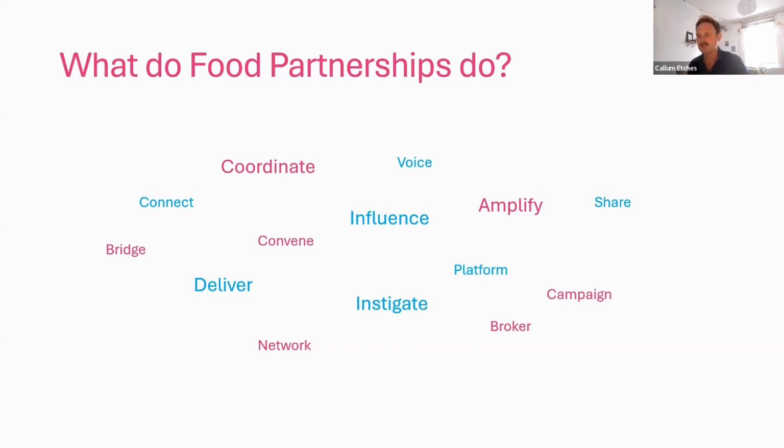What you might notice from these words is that these are what you might think of as soft skills. They're the intangibles. They're the things that we know are really important to do, that connecting and convening, but they're not easy to measure in any traditional sense. They're very fluid, they're very nuanced. And certainly in my experience, especially working with food partnership coordinators, alas, I think a lot of people often really undervalue some of this work that they do. They don't necessarily think about it from an impact perspective.